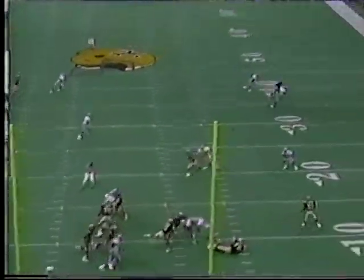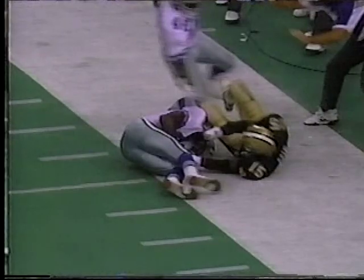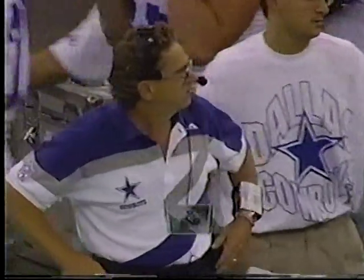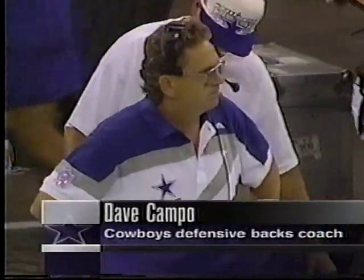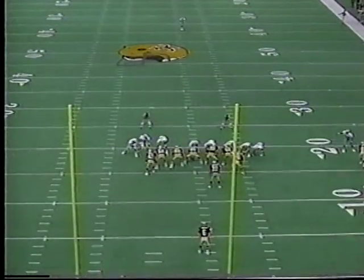Right part of your screen, upper right part of your screen. Thomas lays out. Now, it looks like he makes the catch. The question is does the ball hit the ground? I don't care. That's a heck of an effort anyway. Tough to tell. I think the Cowboy coaches had a pretty good look at that one.